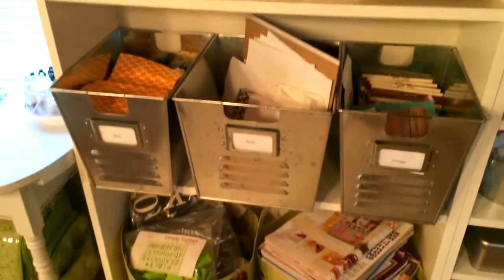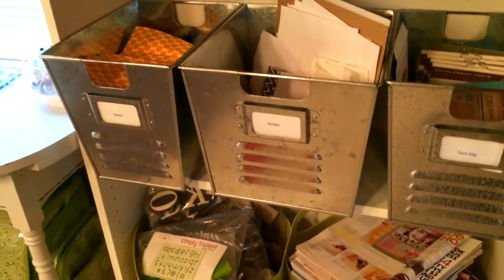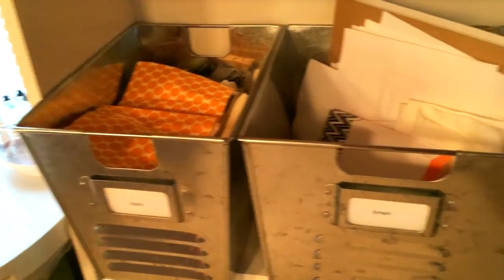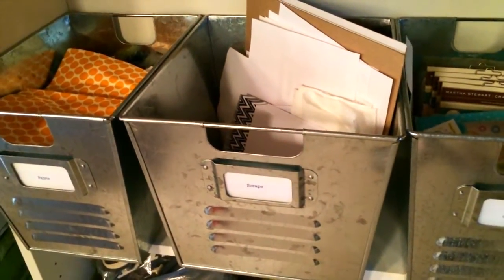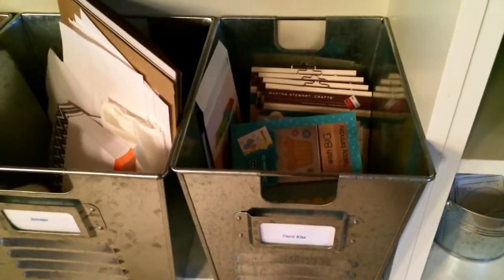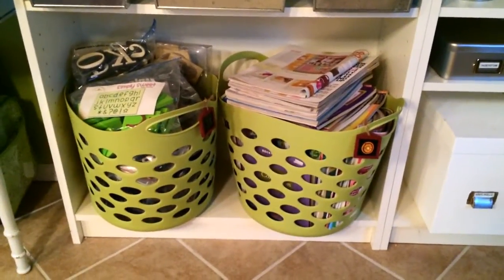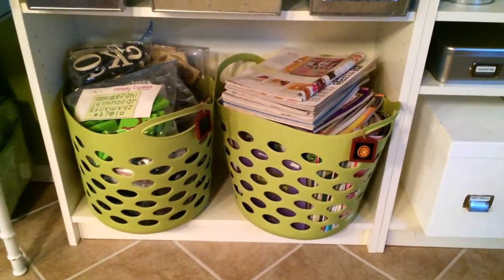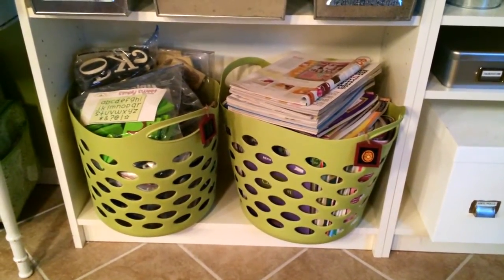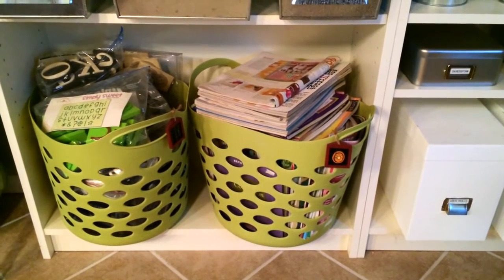Okay, below that is some more of those gray totes you've been seeing. And on the left there is my fabric. In the middle is just scrap pieces of paper for when I get messy with stamping. And then on the right is some card kits. Below that are two laundry hampers. The one on the left holds all of the foam stamps I have, the alphabets and numbers, and then to the right is magazine idea books.